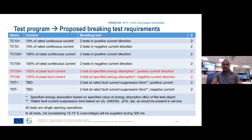So we have to come up with the important tests that we have to perform in order to demonstrate the rated performance of HVDC circuit breakers. We found that the most important tests are the maximum current interrupting capability and the lowest current that can be interrupted by a DC circuit breaker.